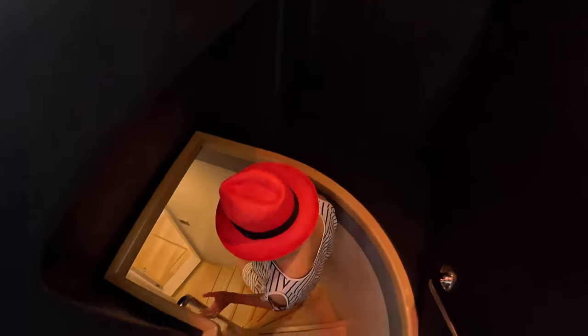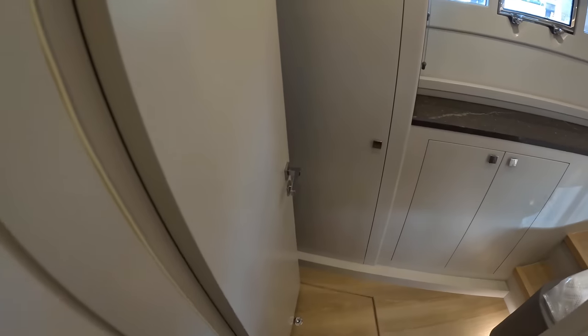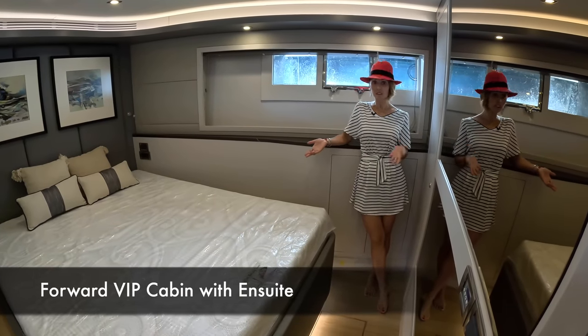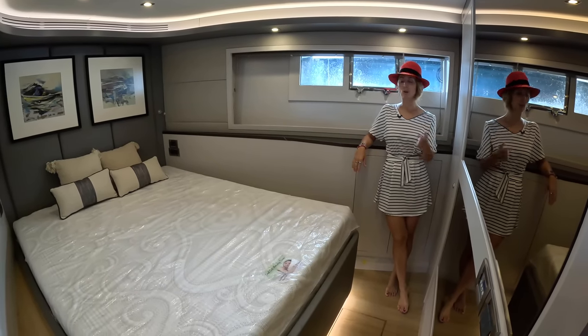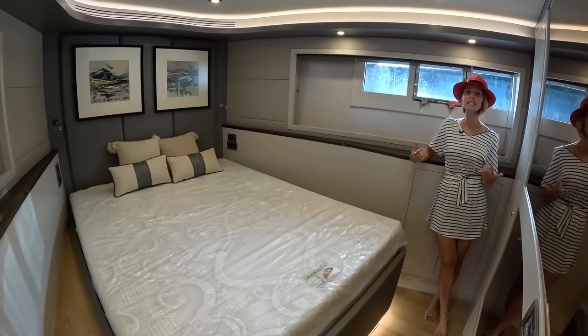Okay, nice staircase going down. Very safe. Come on in, into our VIP. So we actually saw this boat in Turkey the very first time we went and visited Bering, when we went and saw the shipyard and filmed the 77 for you guys. If you haven't seen that video, I'll put that in the links underneath the description as well. But we did get to see it, but we didn't get to film it.